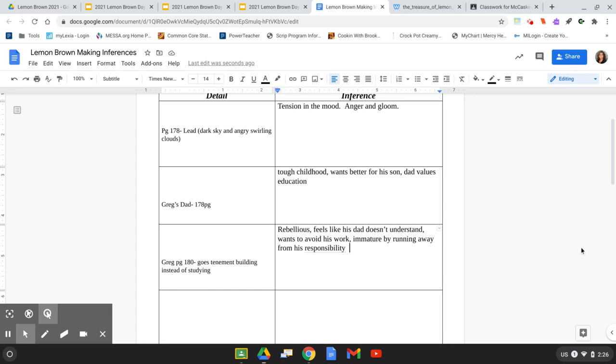All right, so you might have put something down about the fact that Greg's being rebellious. He feels like his dad doesn't get him, and maybe he just wants to avoid his work, or it's showing that he's really immature by running away from his responsibility. I mean, if he really wants to play ball, then he's going to get up there and get working and studying. But instead, he takes off. So you might have something like that. It's okay if you don't have everything that I do, but you might have something along those lines.